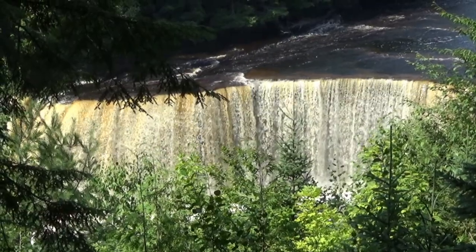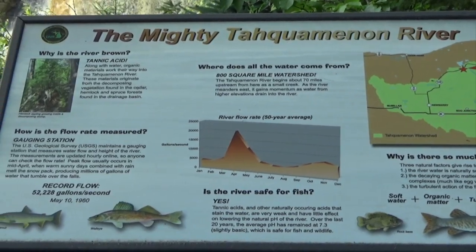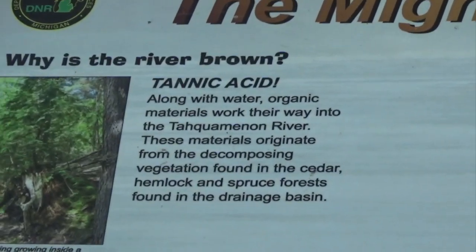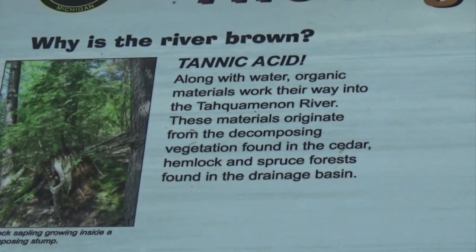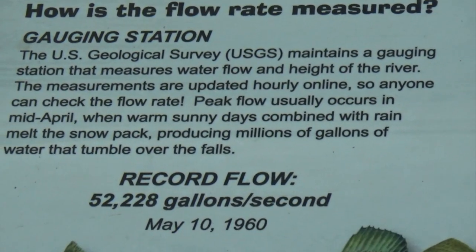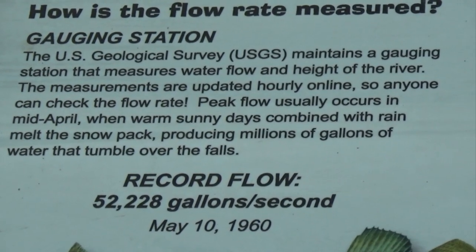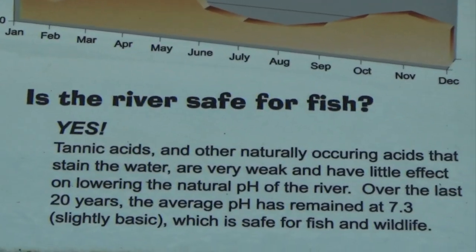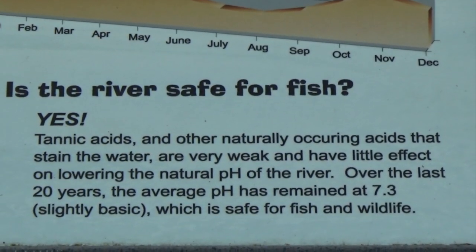In the entire state park, you can see, supposedly, bear, and you can fish in the river. A lot of people ask, why is the river brown? It's tannic acid from the cedars and the hemlocks and the spruces that are growing all over, which give the whole state park almost a prehistoric feel at times. It's absolutely beautiful. And yeah, you can fish. We were passed by a lot of people who were fishing.